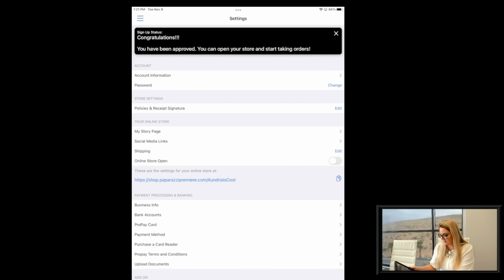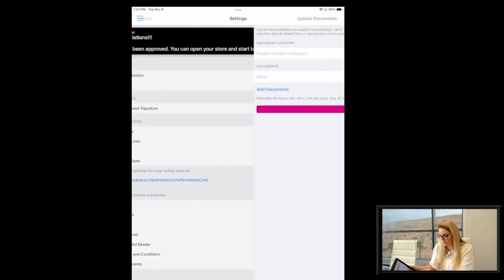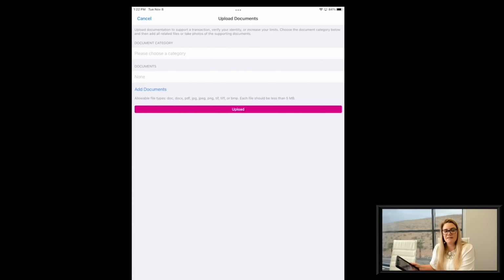So from what you see here down under the payment processing and banking section, you see upload documents. This is where you're going to come in app to upload the document so the payments team can get you right on the right path there for getting approved.